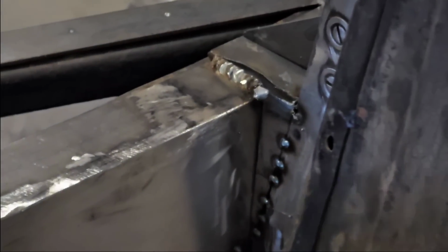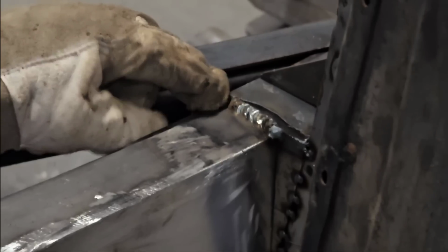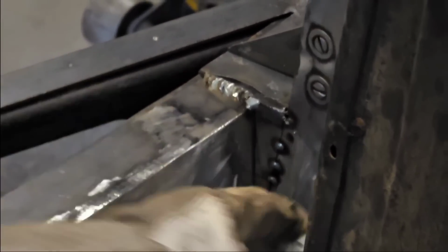Now, this mount that's on here, you can see it's not finished welded out there. It's going to be hard to make that look nice. So basically that would be welded again to put more weld on it so you can grind it off nice. That's all there is to it. Basically, let's do it. Let's do it.